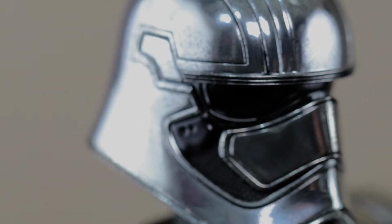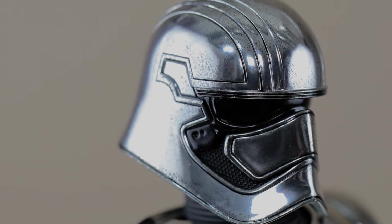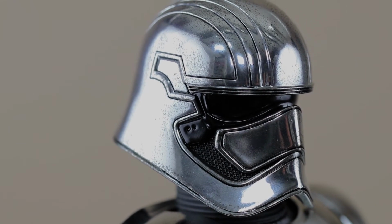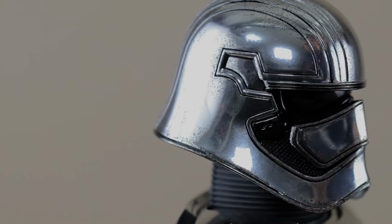Their villains are Darth Maul. I can't wait to get that guy too. I think it's supposed to release next year or so, but he is just, that's perfection right there from what I saw from Hot Toys previews. As far as Captain Phasma, still a good looking figure.